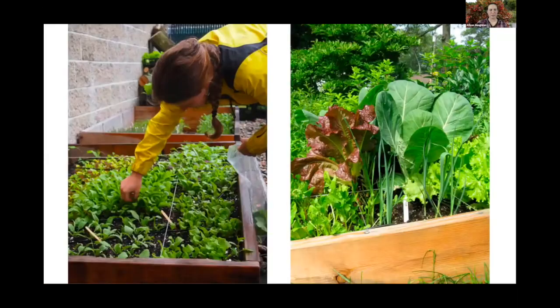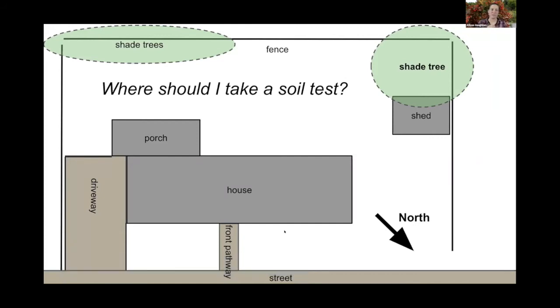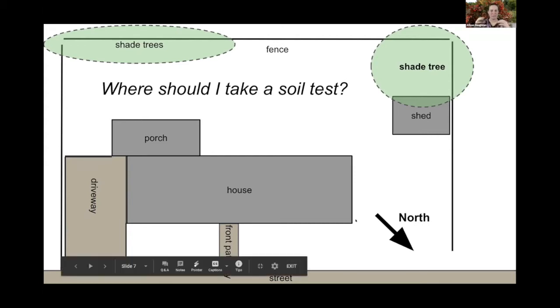And one other thing I will mention is the front of the house. Let's see if I can go back. Yeah, the front of the house, it's lower light, but you can still grow things, even fruiting crops like currants, gooseberry, all sorts of fun fruiting crops that can grow really well in lower light areas. So again, you can be constrained, or you can think of them as opportunities.